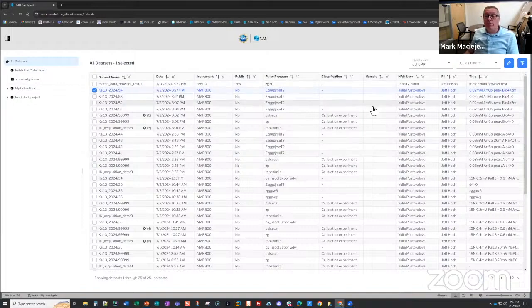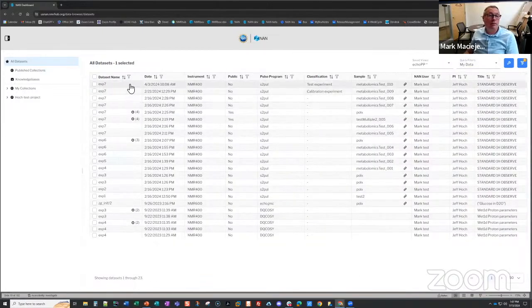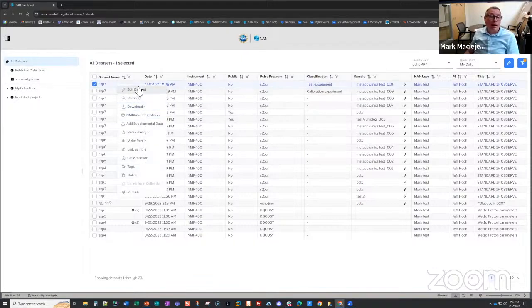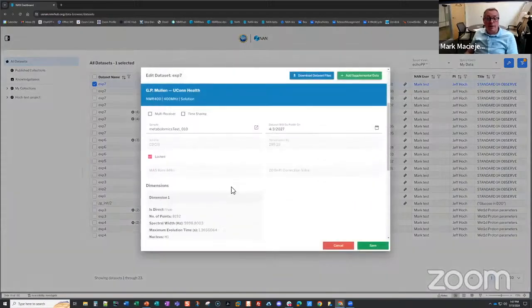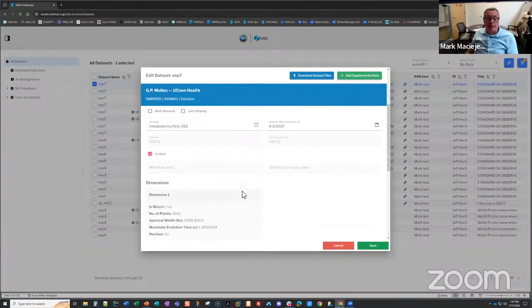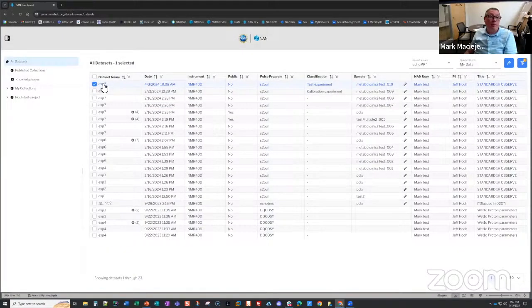And once you've done that, I'm just going to switch to my data, so I'm only looking at data sets owned by myself. Once I do that, I can click a data set and, with the right mouse button, I can get a whole context menu. So at the top, I can edit a data set. A lot of this information is locked because it's what was collected on the spectrometer. We don't allow it to be changed. But if there is information that can be changed, the user is able to edit it.